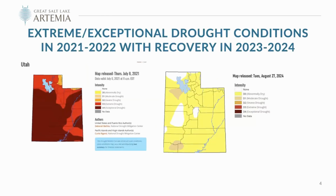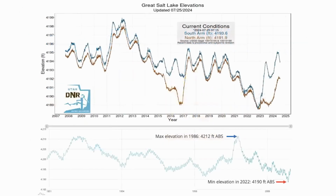Now, zooming in on a snapshot of Utah in 2021 compared to 2024, there's a very dramatic difference. So we've gone from this exceptional or extreme drought condition to even some regions of the state where it's not in a drought or it's just abnormally dry. So a very big transition.